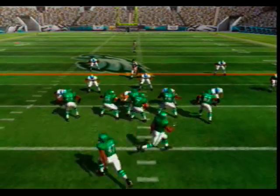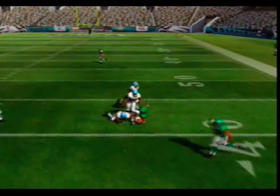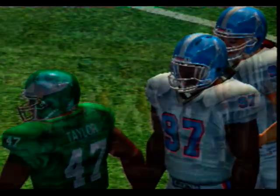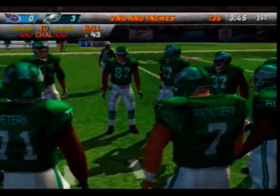Out of the I formation. Going to the air on first down. Fakes the throw. Throws it, and this pass is completed. He found a soft spot in the coverage, John. The receiver did a great job reading the cover. He found the hole in the zone, and the quarterback found him in that hole with the pass.